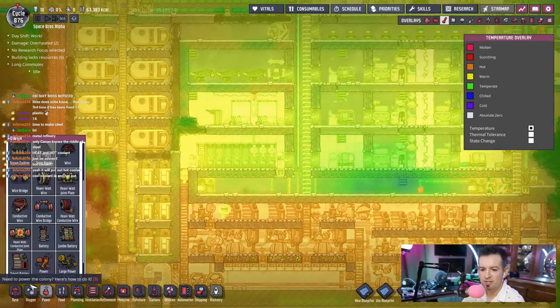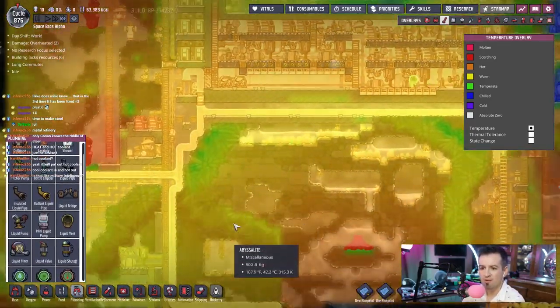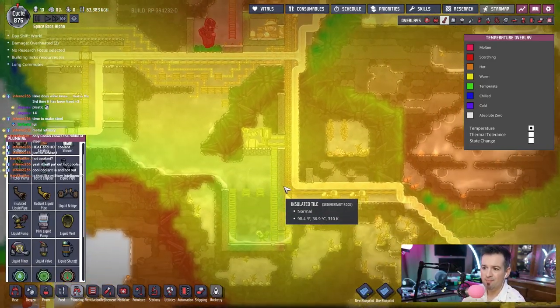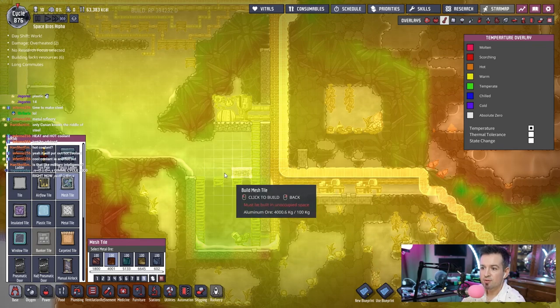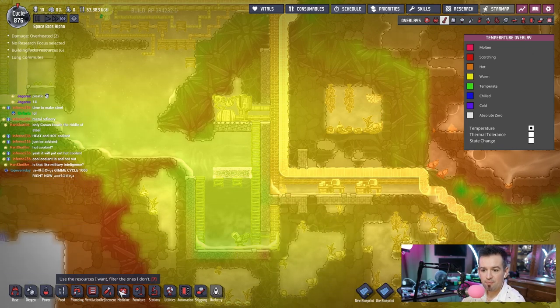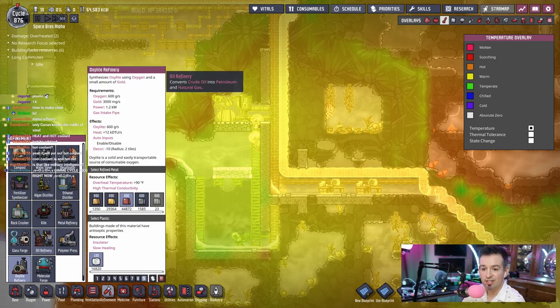Let's just build one and see what it looks like. And then we'll start messing with it. We'll build it somewhere relatively close to everything, like maybe over here. We'll put mesh tile... We'll put one right here, and we'll just mess with it a little bit to get a feel for it. Then we'll decide where we want to actually put it.